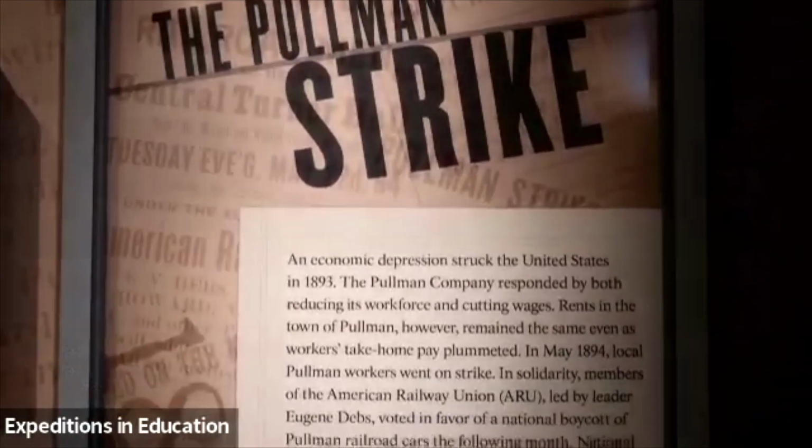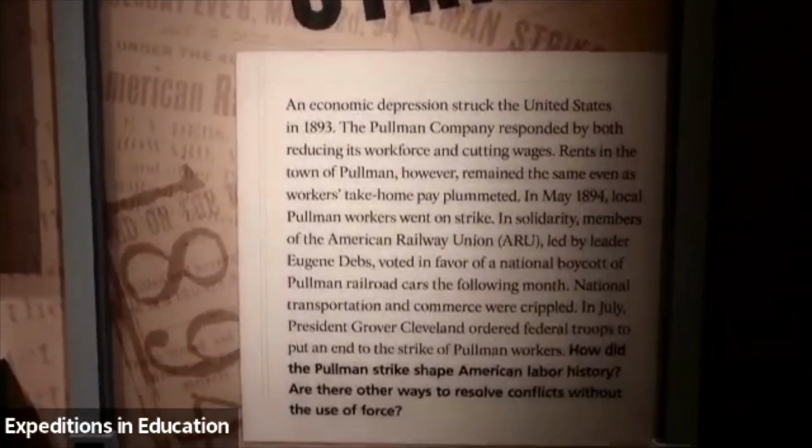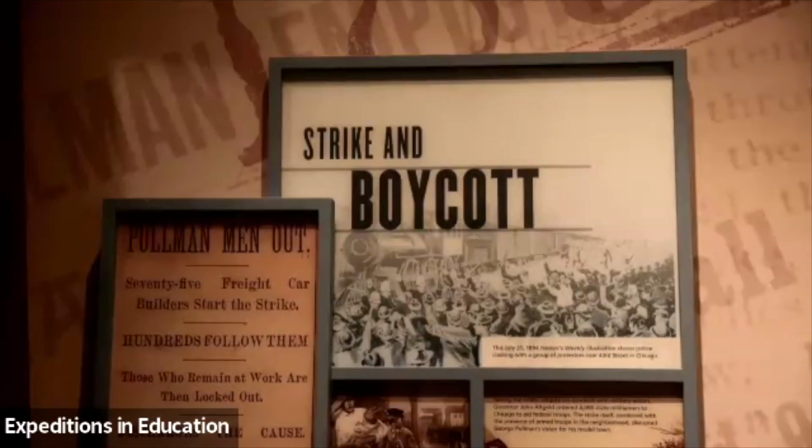And so everybody thought that Mr. Pullman would really listen to the workers and reduce their rent or give them more money, but he didn't. And so he and other railroad owners went to the President of the United States, who at that time was Grover Cleveland, and they came up with a plan to break this strike.